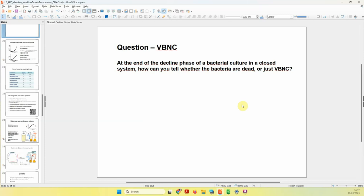Let me give you a clue here. Which one of these is alive? This one or that one? This one is alive. This is supposed to be the plasma membrane. And this thing, if it's got holes in the plasma membrane, this will be dead.